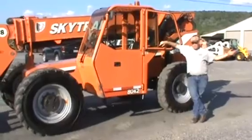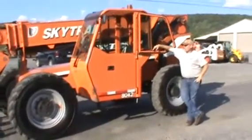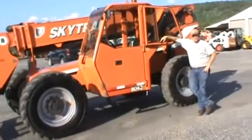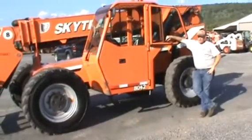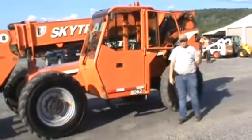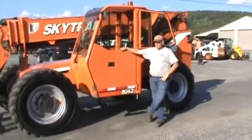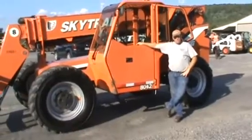JLG Industries is built less than 30 miles from here in McConnellsburg, Pennsylvania. Actually, I have a friend from high school that's on the SKY TRAK line, and he actually has his initials on this machine. He had actually helped put it together. But they are a tough machine. I'm not going to lie, my own personal machines, we have picked over 10,500 pounds. We've picked some skid loaders that were over 10,000 pounds with them. They're an animal of a machine.